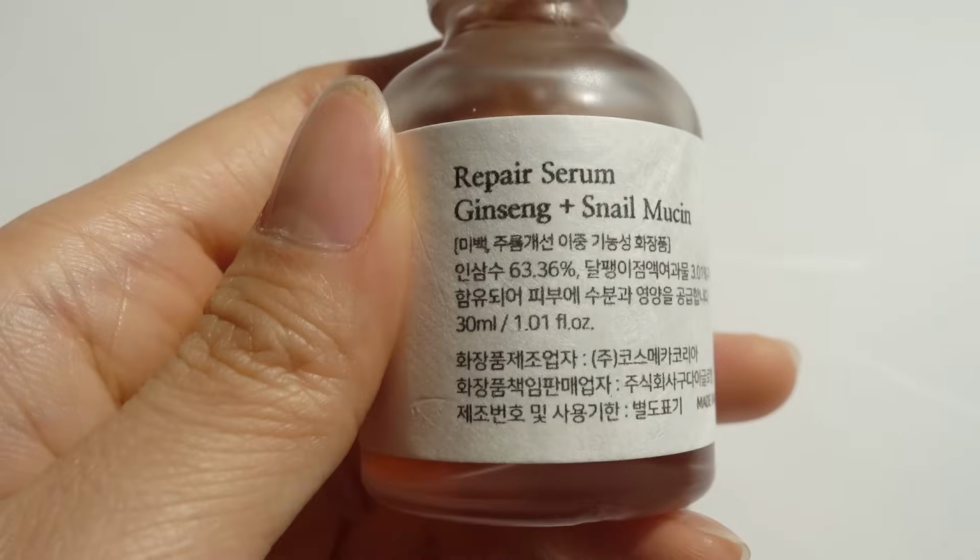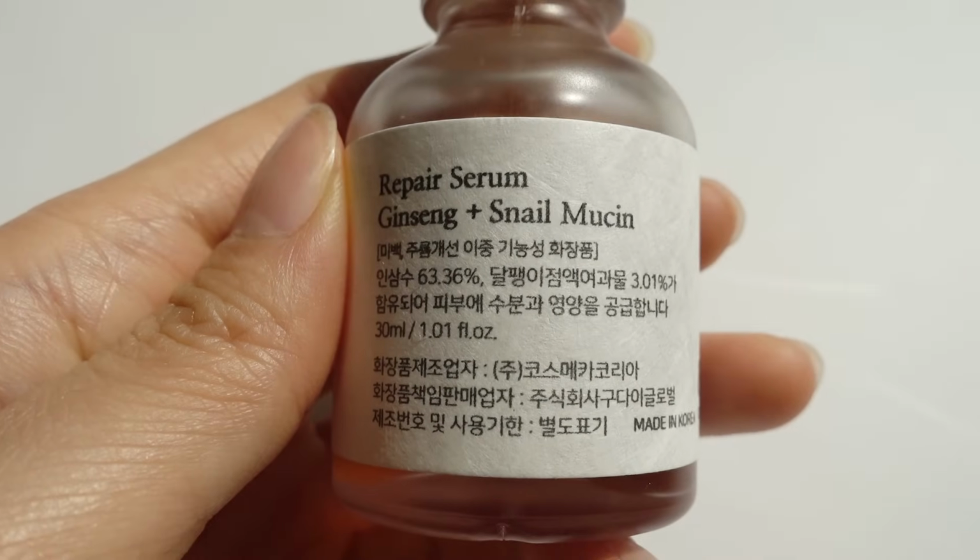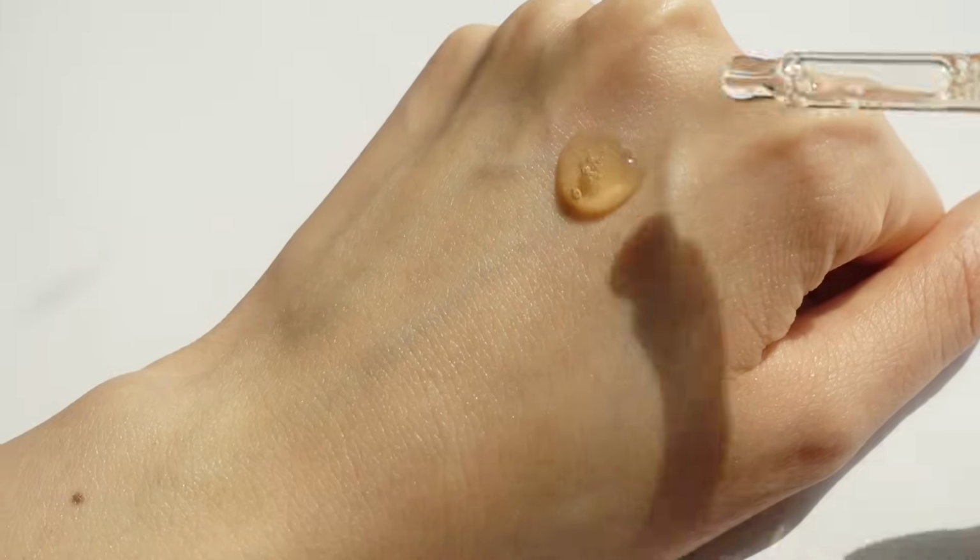Now, the main key ingredients are 63.36% of ginseng root water. It has ginseng root extracts.